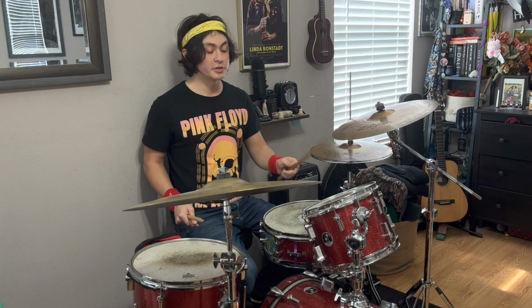Playing a simple pattern there on the mallet, but he uses his toms in a musical way. So for this next one, I'm just going to play it and then I'm going to talk about it later, and that's a segment from the song Us and Them off of Dark Side of the Moon.